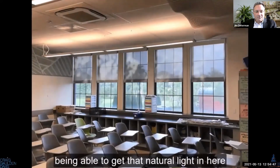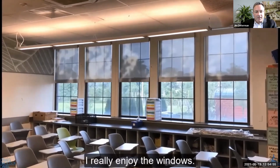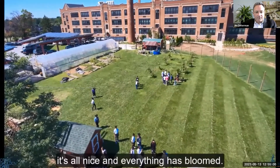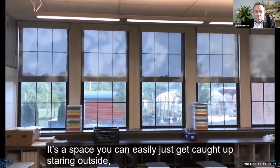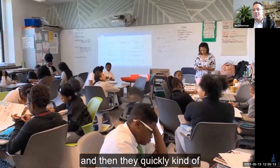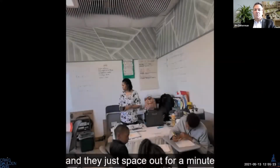The windows, being able to get that natural light in here at different times of the day, I really enjoy. Outside, the scenery, now that it's spring, it's all nice and everything has bloomed. You can see all the trees and things outside. So it's a space you can easily get caught up staring outside. I've noticed that students do that too, and then they quickly get themselves back together. It helps kids that are having a difficult time. They space out for a minute and then they come back.